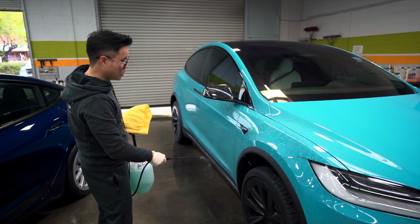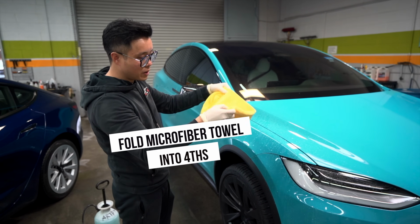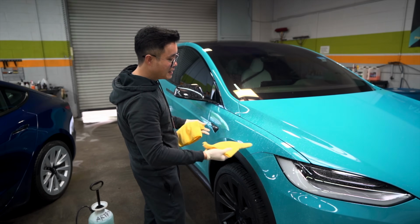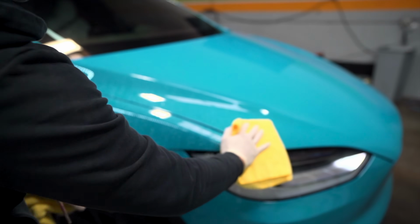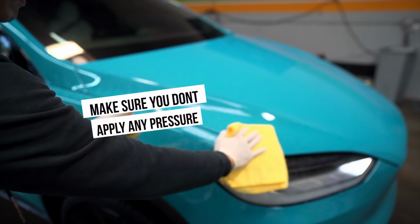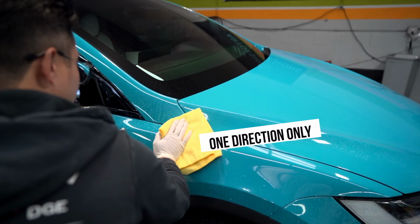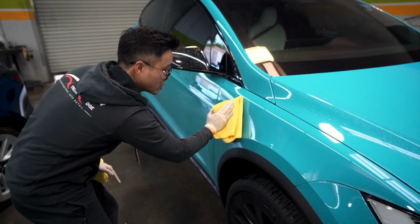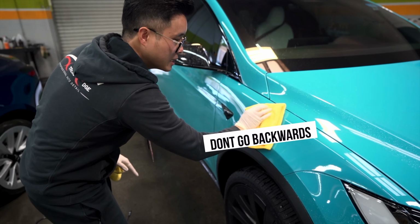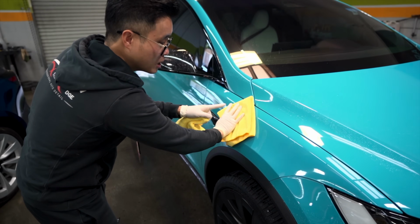Just spray your wash solution on each panel and make sure you have your towels folded into 4, so that way you have 8 sides, okay? Index your thumbs locked in on one of the corners, the rest of your palm on your paint, but not putting any pressure on your paint. What you do is glide in one direction, and you pick up your towel and keep it going forward. The reason I'm not putting the towel backward is, let's say you have dirt here, you don't want to be putting the dirt back.